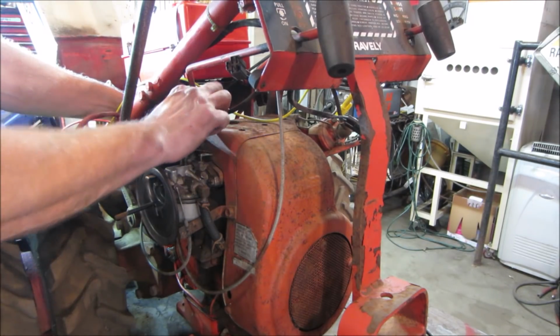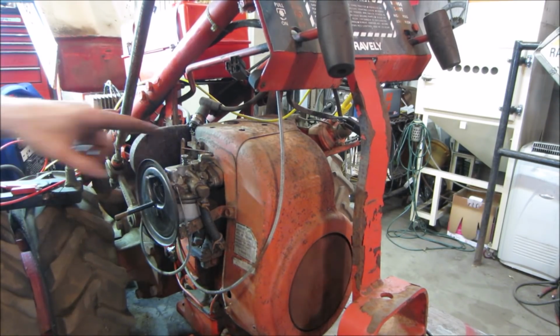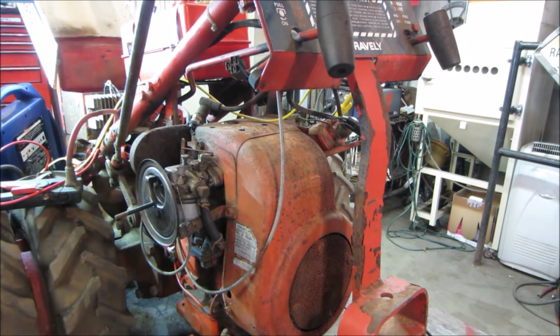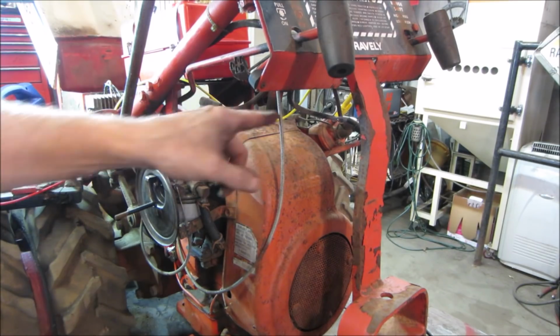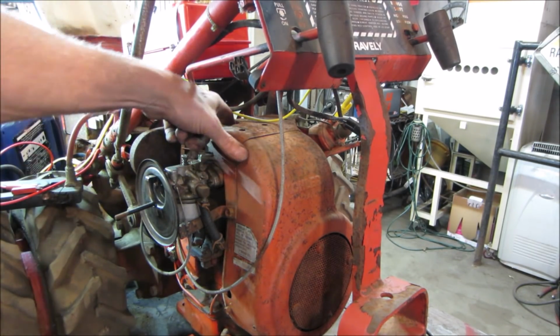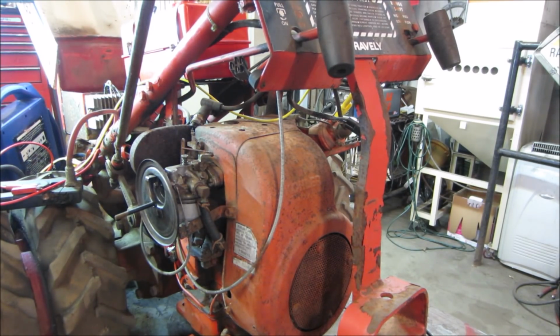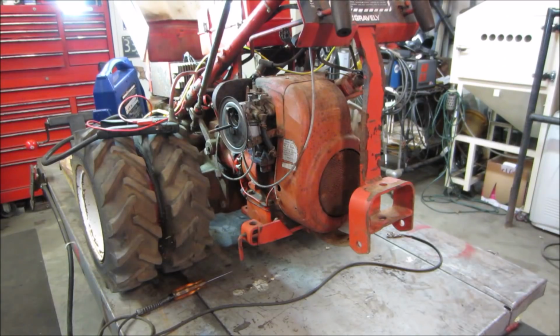We are looking where? Right here, right? There we go. We got spark now. So that's what it is. We're not getting power to the coil to energize it, not killing it with the ground. Let's go dribble a little bit of gas in it, put the plug in it, try it, and fire it up, and we'll listen real quick.